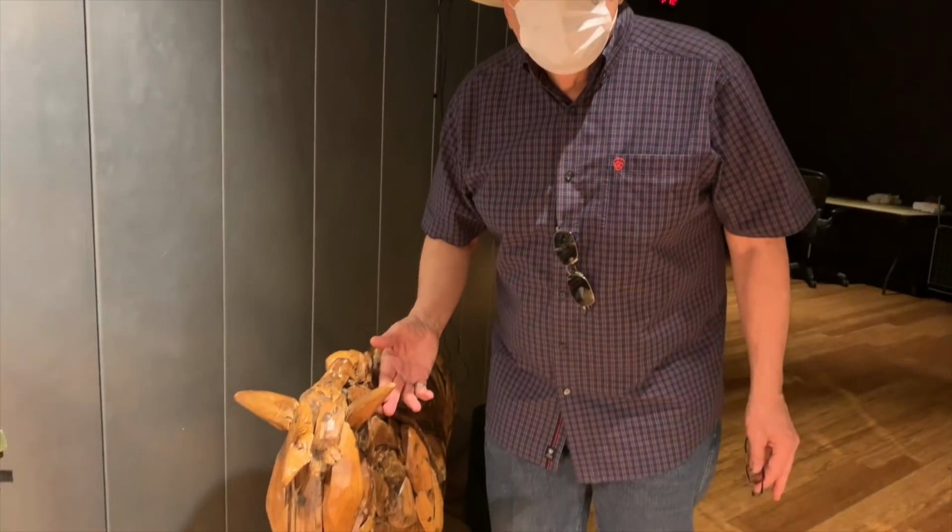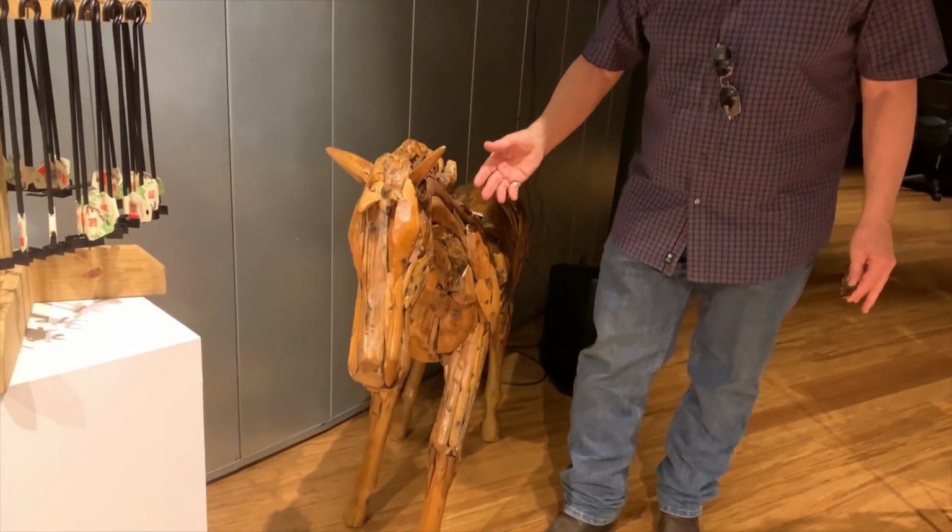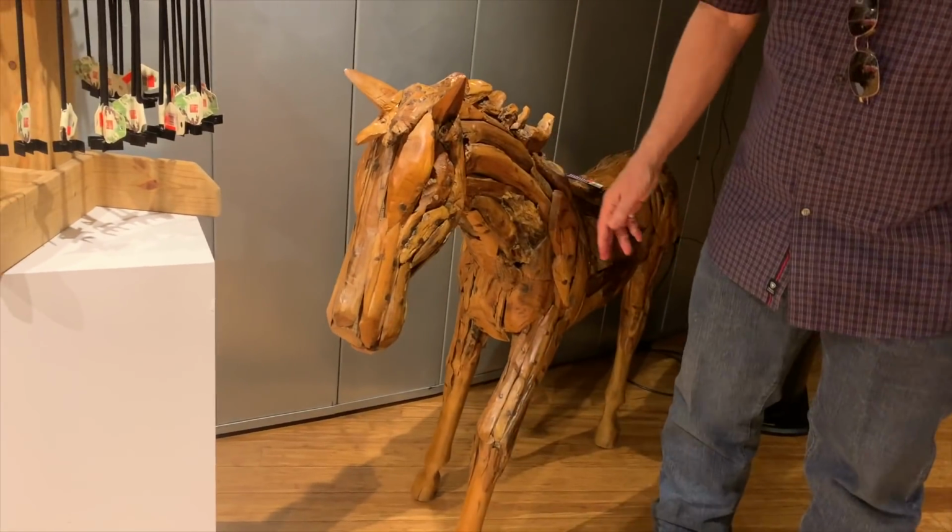They have it right here at the Springs Preserve. I love this. Step aside, let me show everybody.